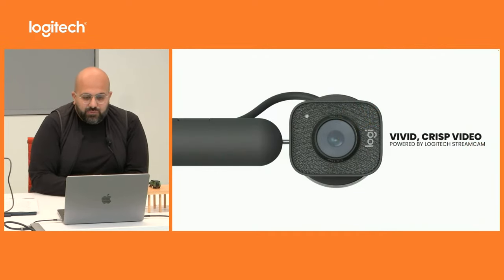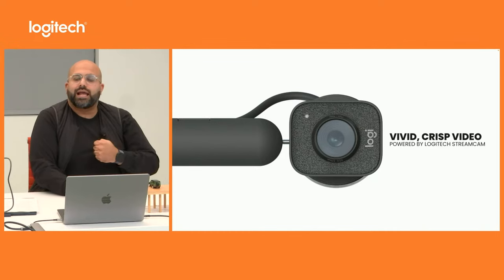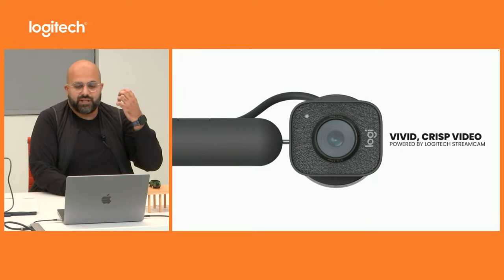But first and foremost, it starts with a good and great camera experience. And folks that we spoke to and researched with, one of their first things was, I just want an amazing camera experience that's plug and play, that's straightforward. And we built on top of our Logitech StreamCam, which was a camera that was designed for content creators to be able to show stuff vividly and be able to capture that.